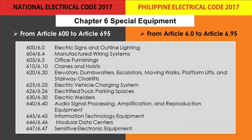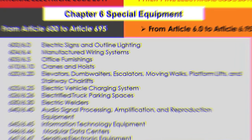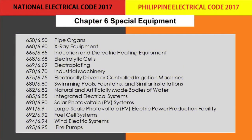reproduction equipment, information technology equipment, modular data centers, sensitive electronic equipment, pipe organs, X-ray equipment, induction and dielectric heating equipment, electrolytic cells, electroplating, industrial machinery, electrically driven or controlled irrigation machines, swimming pools, fountains and similar installations, natural and artificially made bodies of water, integrated electrical systems, solar photovoltaic systems, large-scale photovoltaic electric power production facility, fuel cell systems, wind electric systems, and fire pumps.